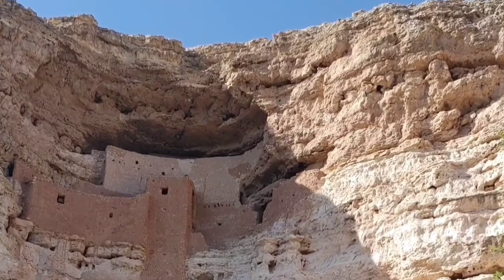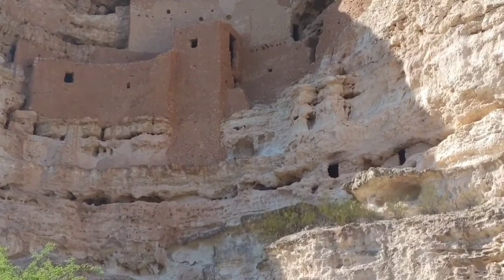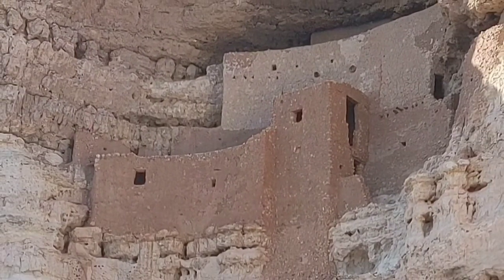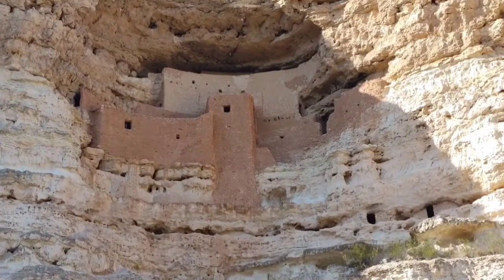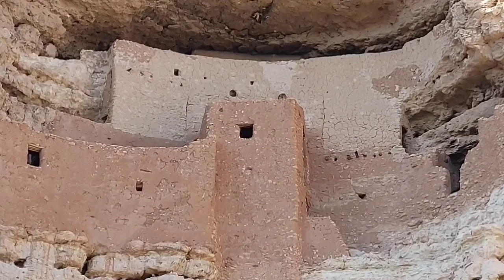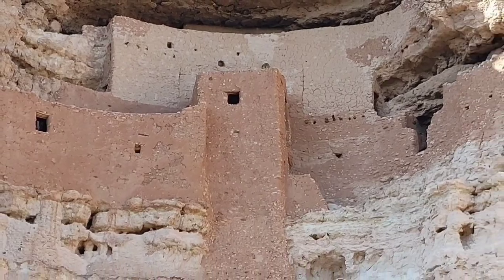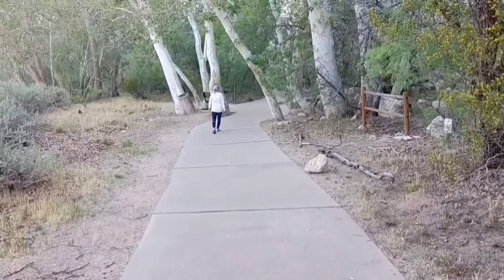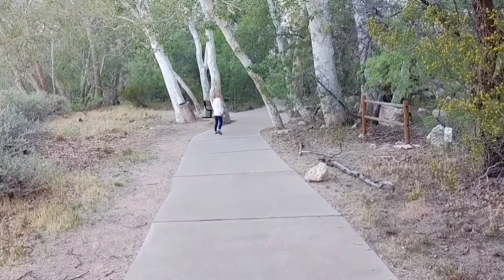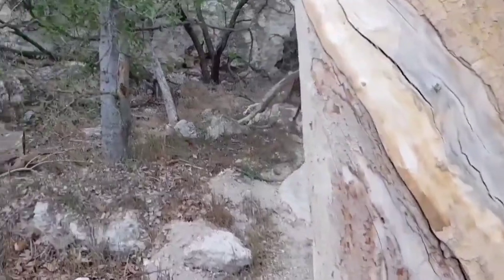Southern Sinagua farmers built this 5-story, 20-room dwelling sometime between 1100 and 1300. It occupies a cliff recess 100 feet above the valley. Each group living in the castle likely had their own room, about 17 feet by 8 feet on average. Ceilings were about 5 feet.